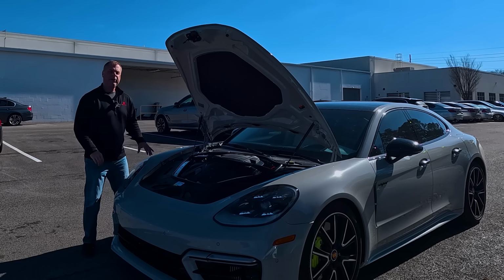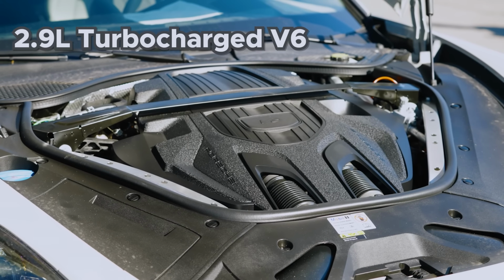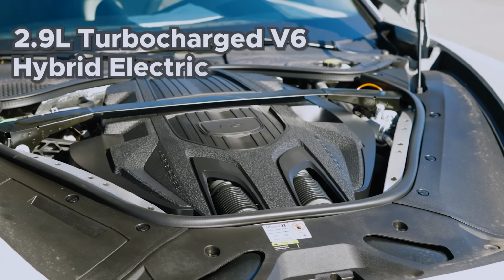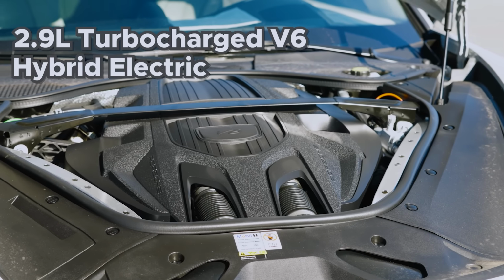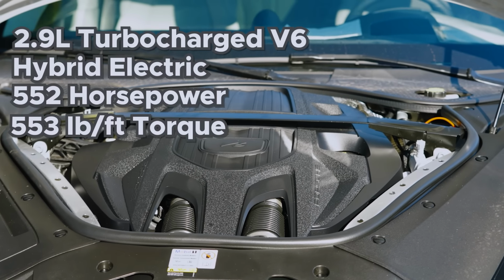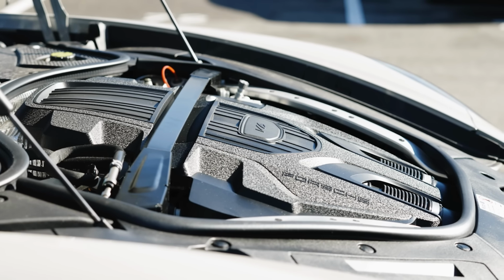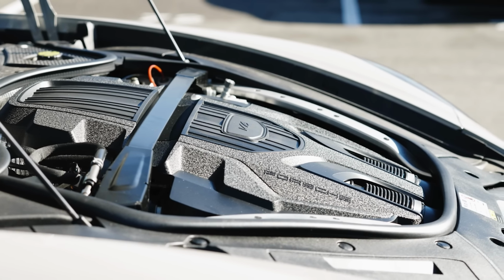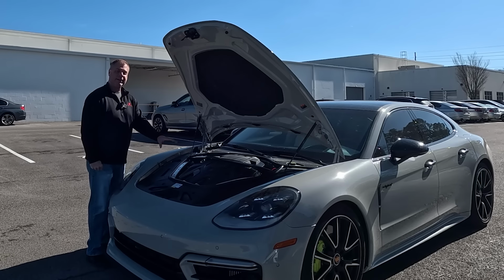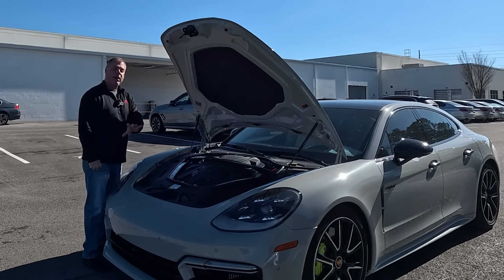All right, everybody, here's the power plant. It's a 2.9 liter turbocharged V6, and it's paired with the hybrid electric motor, and combined it makes 552 horsepower and 553 pound-feet of torque. So this thing will go. Also, you can go 20 miles on just the electric, and I think it rates a 50 mpge combined with gas and electric, and it gets a combined 22 miles per gallon with just the gas. So this thing is very efficient, but it also provides the power.